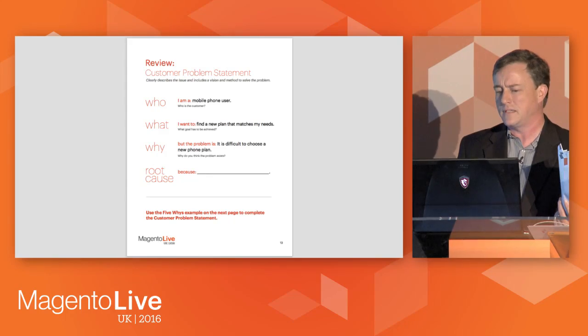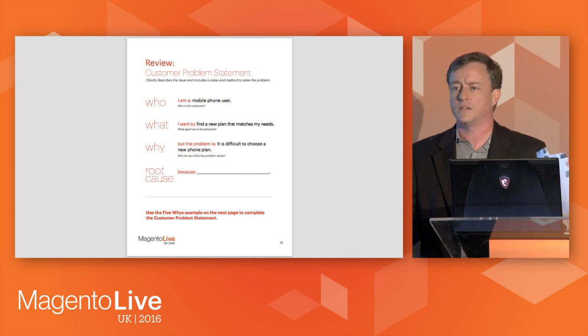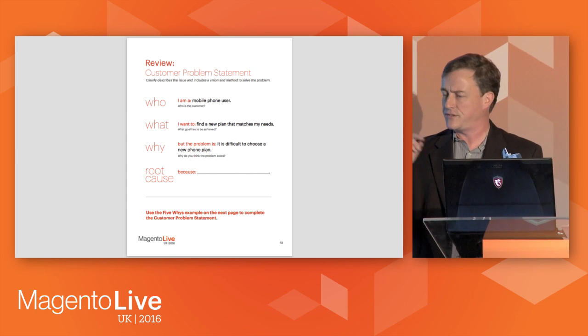So again, it's simply put. And a lot of this sounded pretty familiar with the empathize piece. So who am I? I'm a mobile phone user. What? I want to find a plan that matches my needs. But the problem is, why? It's difficult to choose that new phone plan. And so then it gets down to the root cause. So what is the root cause? We actually cover that in the 5 whys, so hold that thought, and we'll do this in the next activity. So again, we're just framing that problem and using basic constructs. One of the things you'll notice, if anybody who's in Agile right now, it should look very familiar. This is actually the basics of a user story. So when we talked about Agile being very compatible with design thinking, this is a good example of that.